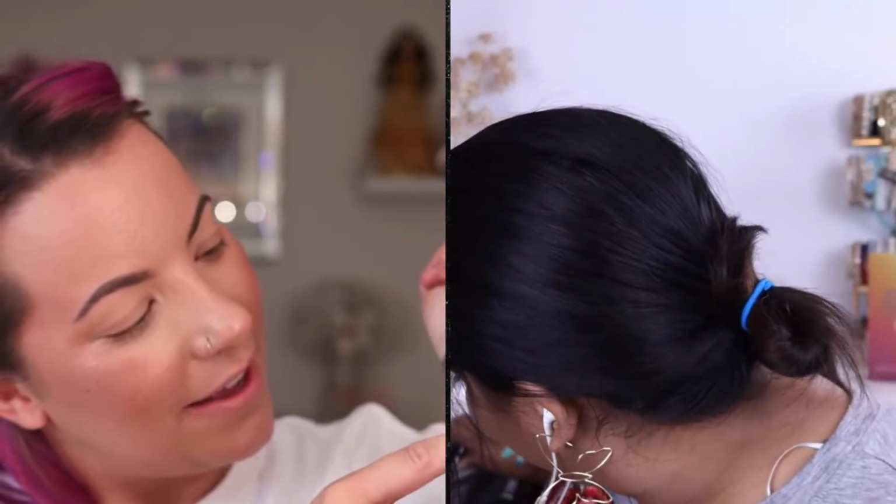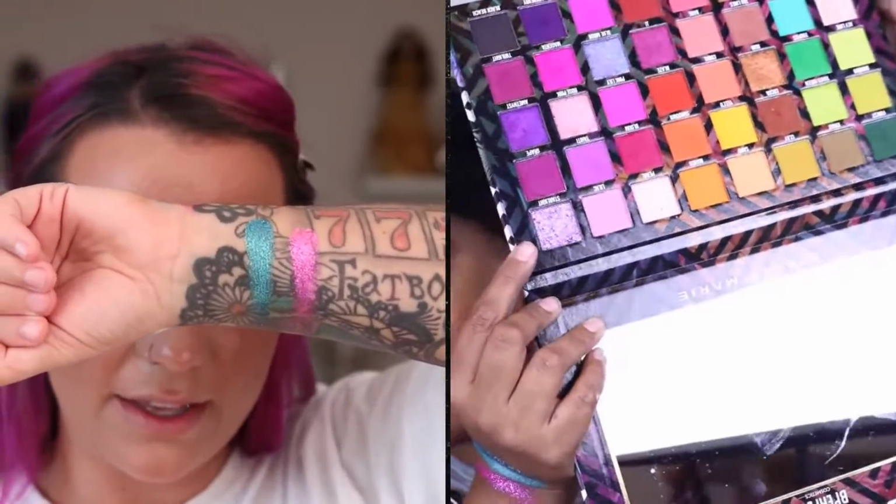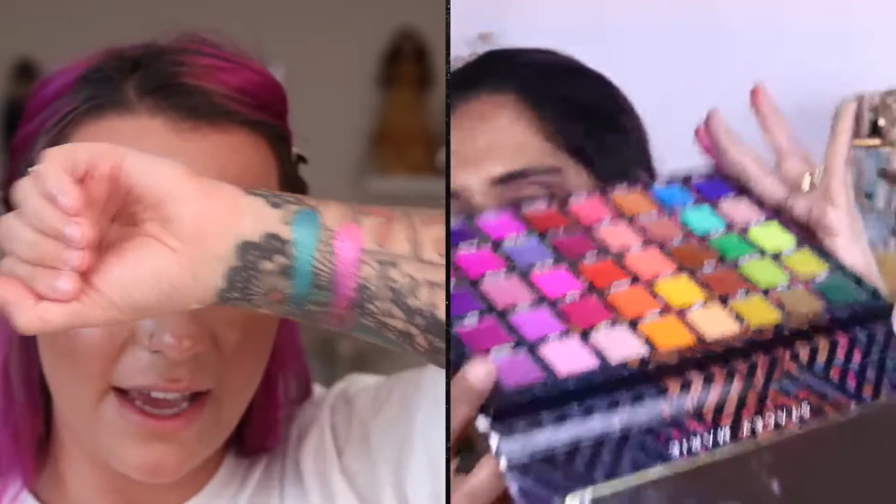Do you like pink as a color? I used to be such a fan, and then it's pink, but it has purple sparkles. Can you see the texture in the pan? Yeah, I can see it. It looks different though. That looks more purple. Oh, I didn't mean color, I meant texture. Oh, texture. Yeah, it must be a new thing they're putting in eyeshadow.